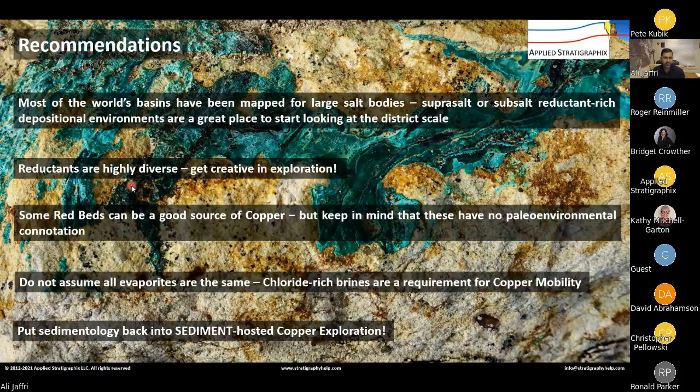The other thing is reductants are highly diverse, and it is the one thing we have learned after exploring for sediment-hosted copper for over 100 years, that the distribution of copper at a district scale is actually where the reductant is at. So I think the key here is to be able to predict the distribution of reductant in a basin if you want to figure out where the highest grades of copper are going to be.